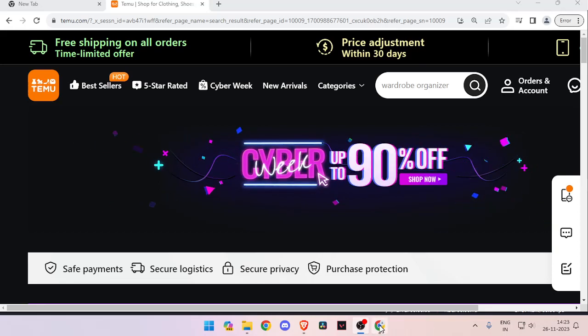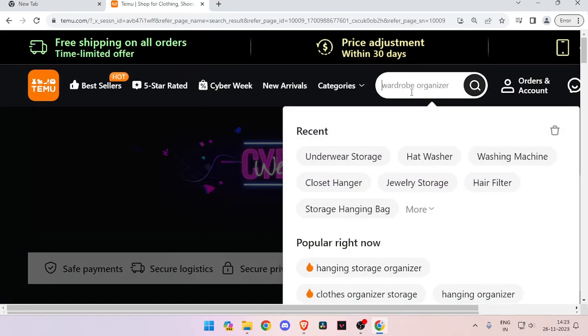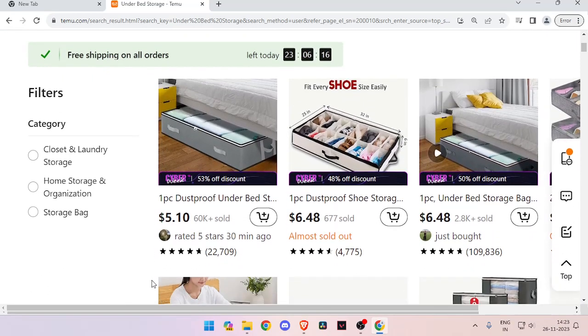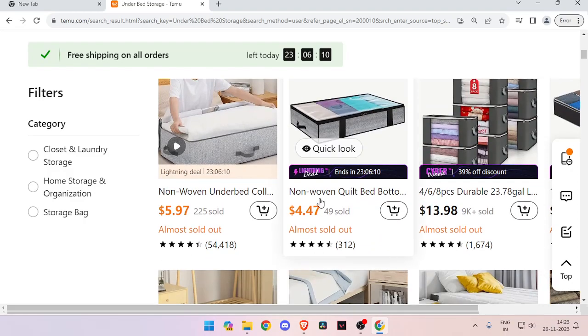So let's get started. So this is the TEMU website and you just have to search the name of the product and click on this icon. And now you can scroll down and click on the product that you like. Let's say we choose this product.